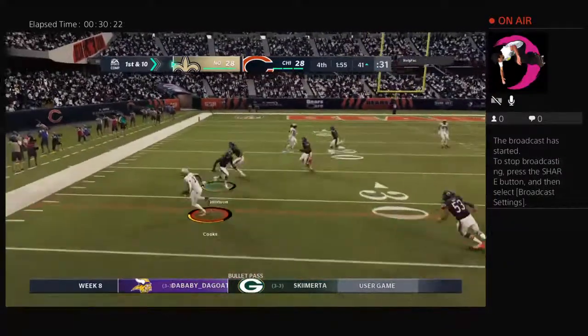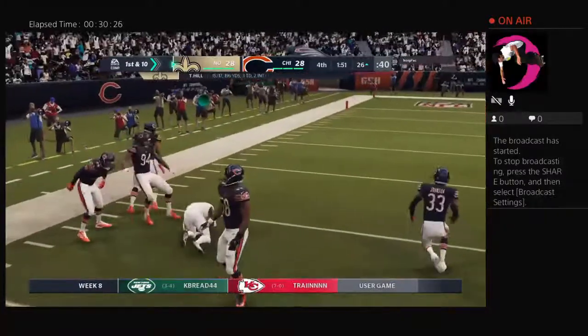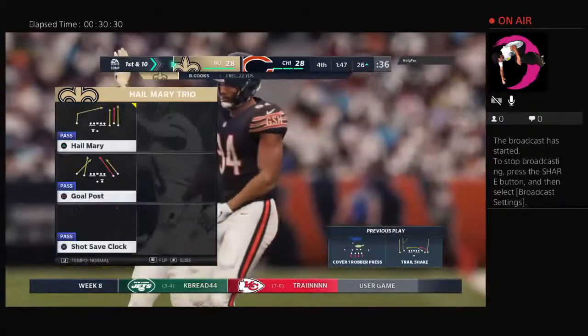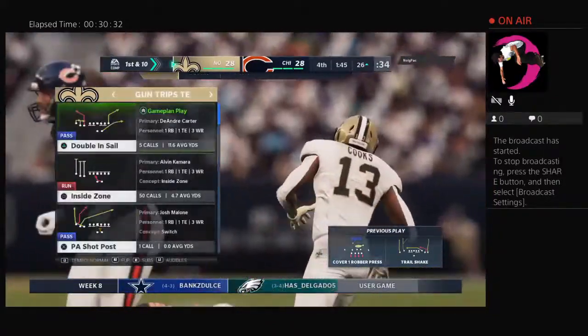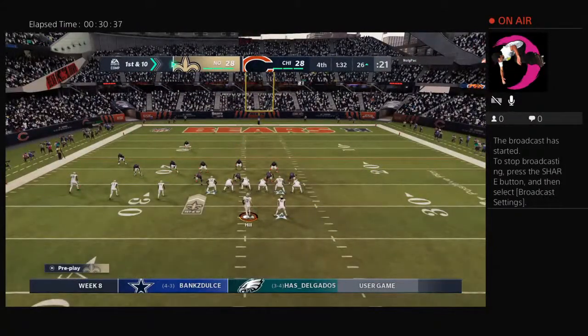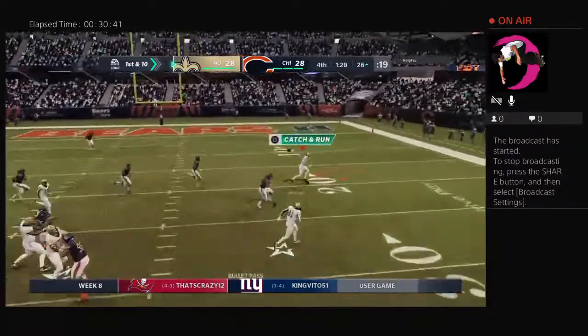Now this one complete on the slant route. And he's going to get this inside the 30. It'll be a Saints first down on a gain of 16 yards. Brandon, it's okay what they're doing right now. Still able to work the middle of the field, but you know sooner or later they're going to have to stop the clock.